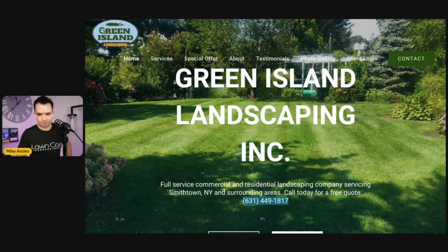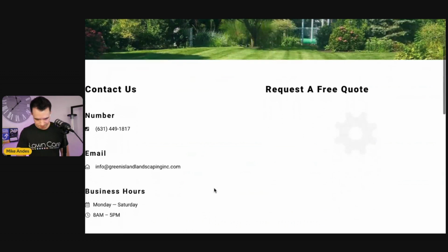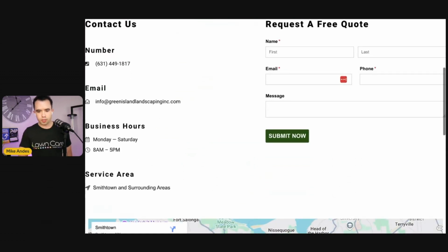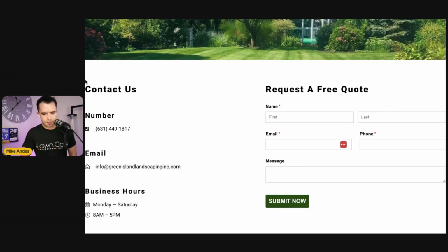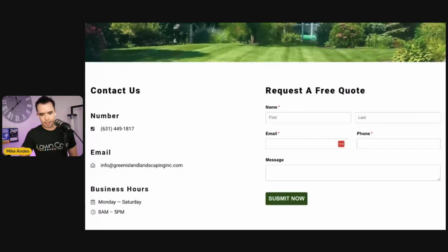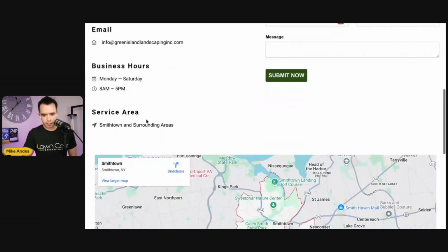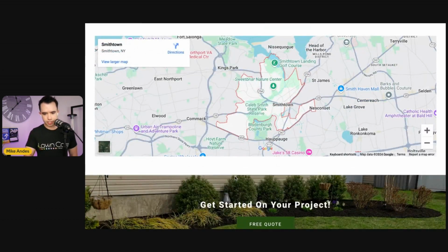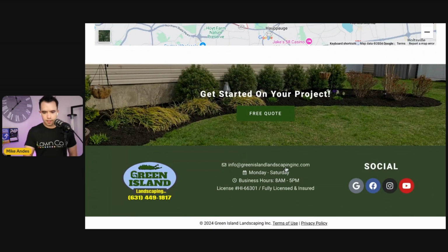All right. Let's see where this one goes. Yeah, so if you can pull that form out to the front, I think it'd be helpful. I think this spacing is a little funny. Green Island Landscape Incorporated. I'm guessing this is your service area. Okay, so yeah, that's good. You have a clickable email. That's good. If you can make the phone number clickable, that would be helpful.